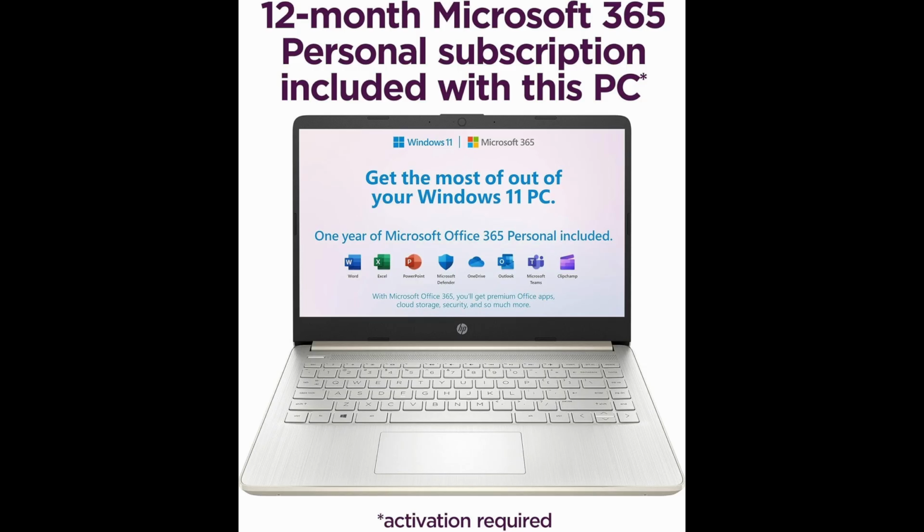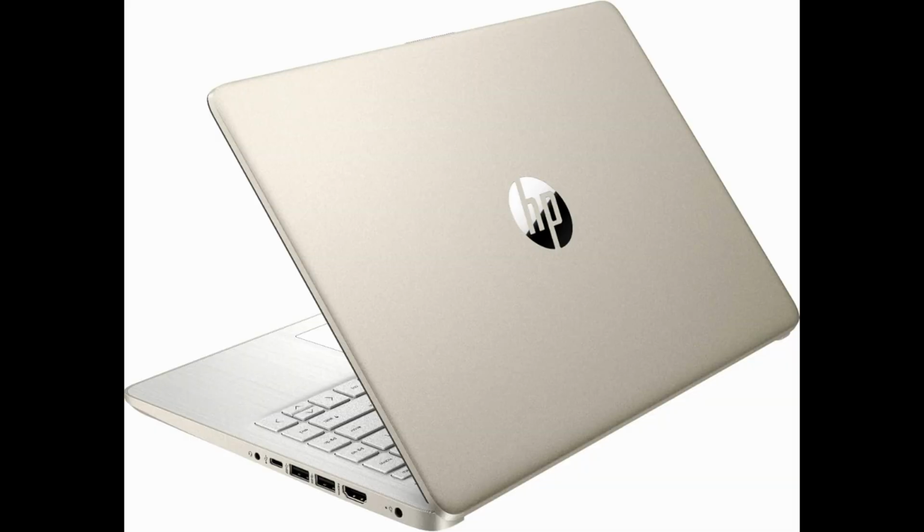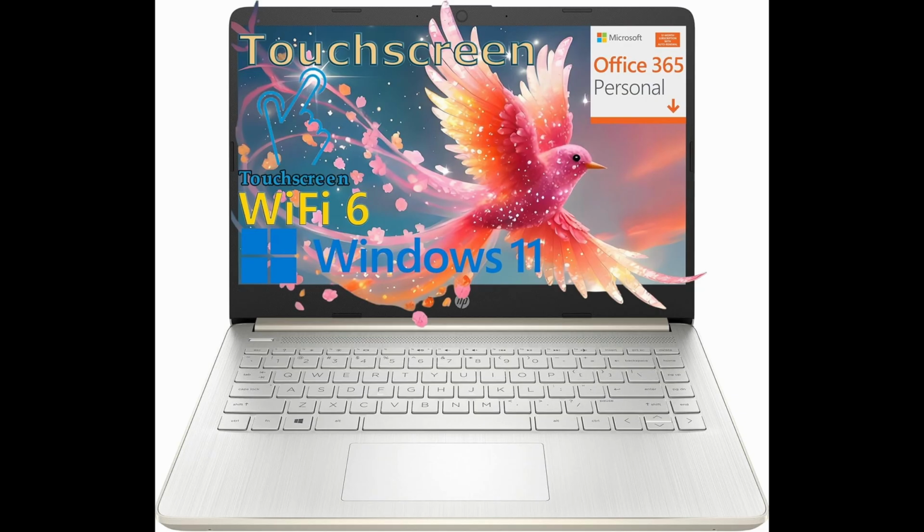Connectivity options are comprehensive, with USB Type-C, USB Type-A ports, HDMI, an SD card reader, and Wi-Fi 6, ensuring high-speed internet and flexible device connections. This means whether you're connecting to external displays, transferring files, or plugging in peripherals, this laptop has you covered.